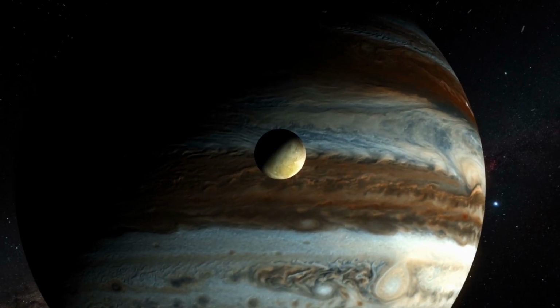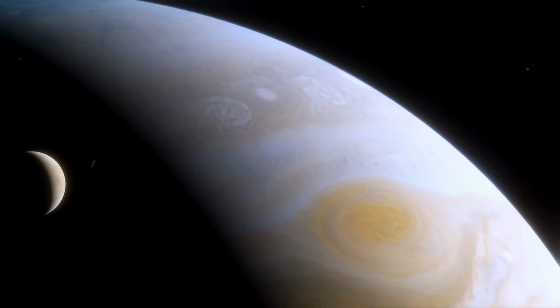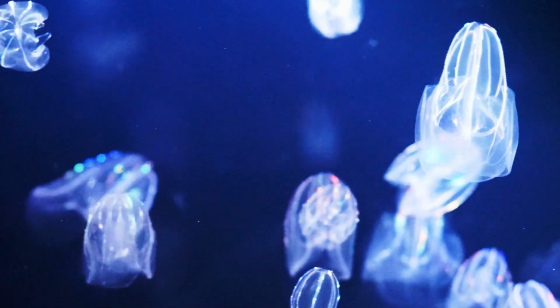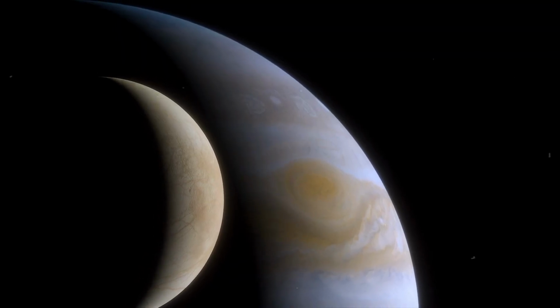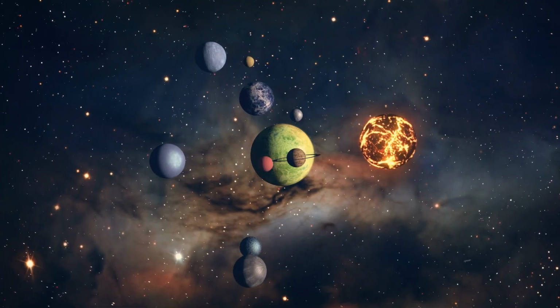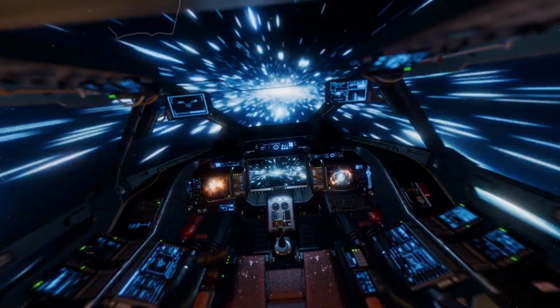The journey to Europa, one of Jupiter's moons, would indeed be a monumental task. Europa is of particular interest due to its subsurface ocean, which could harbor extraterrestrial life. However, reaching it within 1.5 years, as proposed, presents significant challenges. The alignment of celestial bodies is one such challenge, as it affects the trajectory and speed of interplanetary travel.